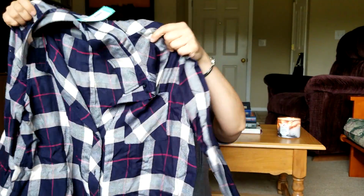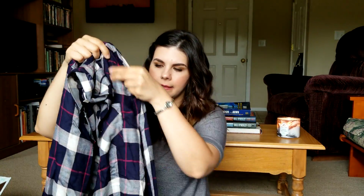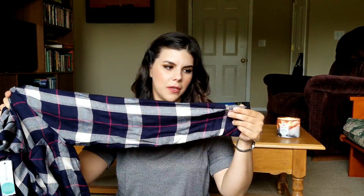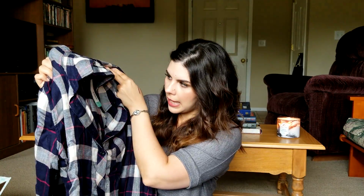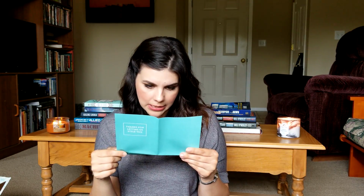So the first top is a plaid top, and it looks like it's long sleeved. I really like the material. It's quite soft, and it's not a really flimsy kind of material. It feels like this would be really cute even in fall when the weather starts to get a little bit chillier. I really like that. So this is by the brand called Lilis, and the price of this top is $58.